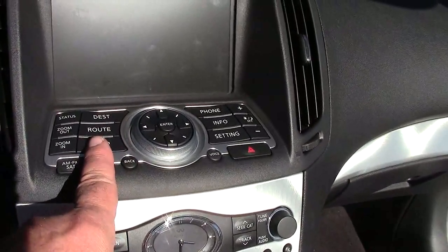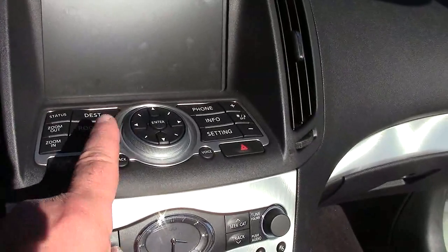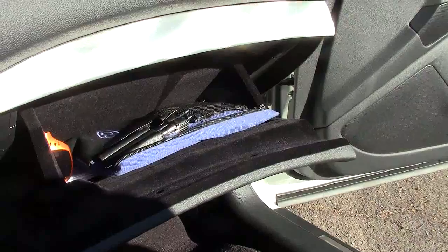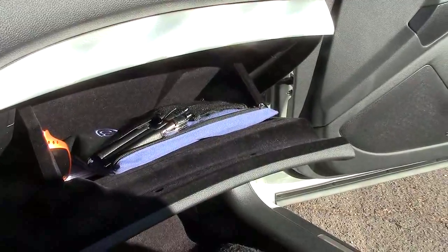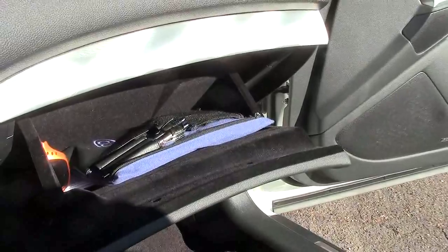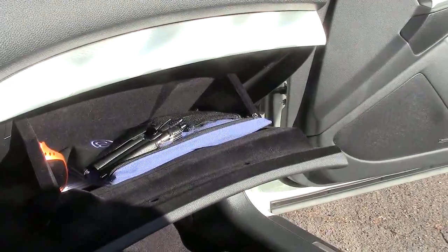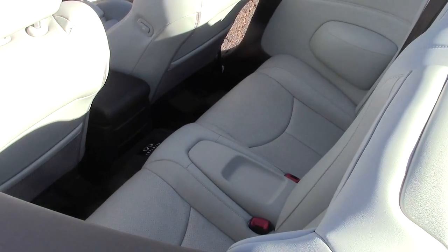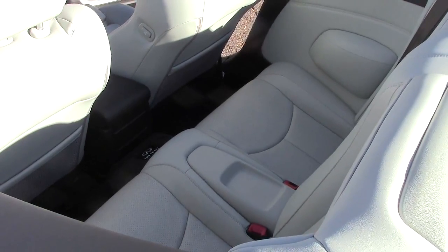Here's the navigation, phone, and information system up here. Very easy to use. I haven't had to read the owner's manual, not yet anyway. Not too much I can say about the glove box, except it's ridiculously small and pretty much worthless if you have the owner's manual inside. Take it out, you might have some room. Not a good design. Like most cars in this class, the rear seats are for kids only, hopefully with short legs.